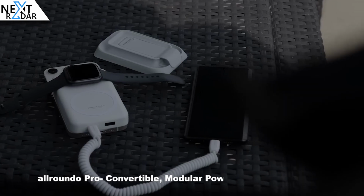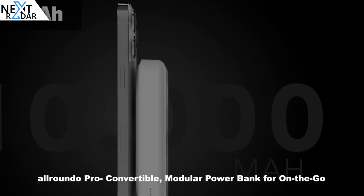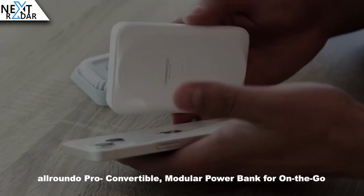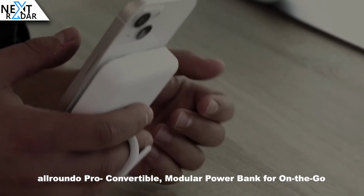All-Roundo Pro Convertible Modular Power Bank for on the go. It's a bidirectional ecosystem of products that can be integrated in endless configurations to make your on-the-go setup truly personal.